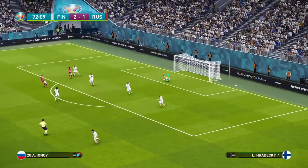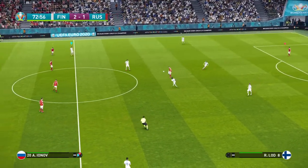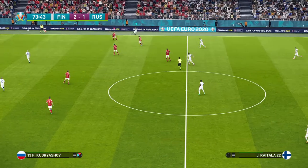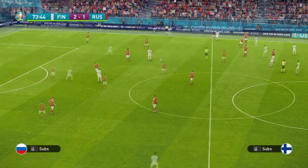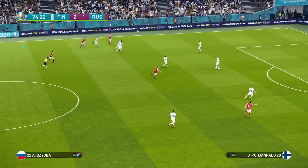And a shot! He's done very well to get to that. Oh, that's a sparkling save. Absolutely sparkling. His reflexes were ultra sharp. Throw in. Juba.